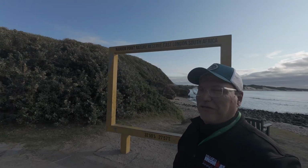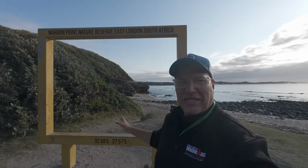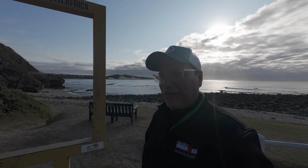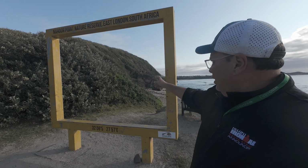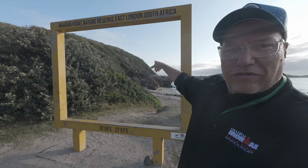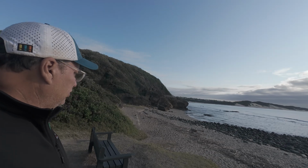Okay, welcome to Nahoon Reef. As you see from the sign over there, Nahoon Reef, Nahoon Point Nature Reserve. Absolutely stunning. This is beach number 2. On the other side of that boardwalk, you can see the boardwalk in the distance. If you walk over there, you'll get to the main Nahoon beach that we were at just the other day. But on the whole, this is where the surfers like to come because the waves here are extremely good.